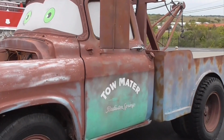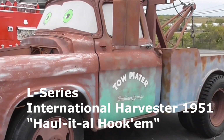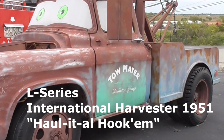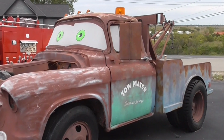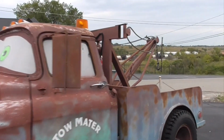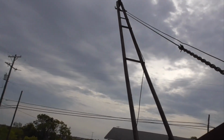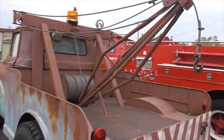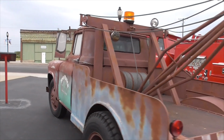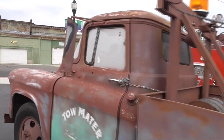It's a boom truck. This is an L Series International Harvester 1951 model truck, nicknamed Haul It All Hook'em. And the boom here, this guy, well, we've got two here. The boom is used to lift stuff out of the mine shafts near Galena up there. This is the tow truck. Looks more like what we find for Tow Mater in Disney Pixar's. So people just call him Tater.